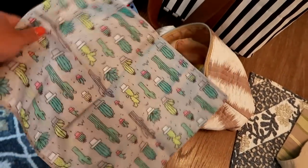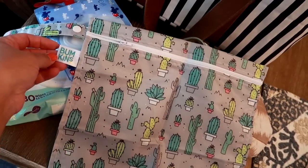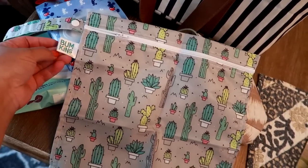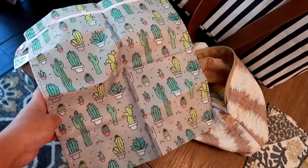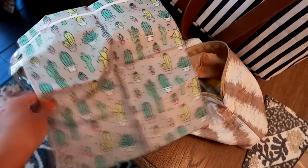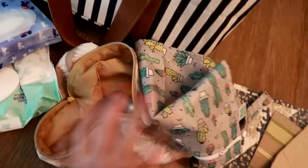I also have this decent size wet bag in here. I got this from Etsy. It's the Bumpkins brand. You could just look on Amazon under Bumpkins. But I think this is the extra large one, and it fits my son's rash guard and swim trunks and even more. I've actually fit quite a bit more in here, and it's just really easily wipeable and washable. So I always keep that in there, my catch-all bag.